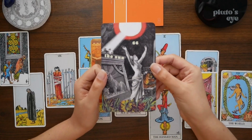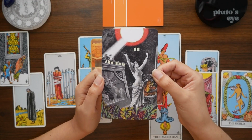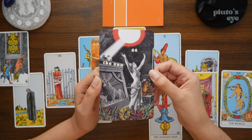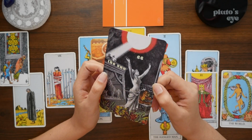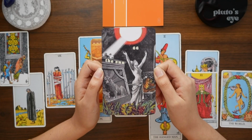And then we have the Sun. And this is, I think, a beautiful reminder that the work that this takes is worth it. The Sun is the most positive card in the tarot deck, and also in this oracle deck. Obviously, this is a beautiful energy.